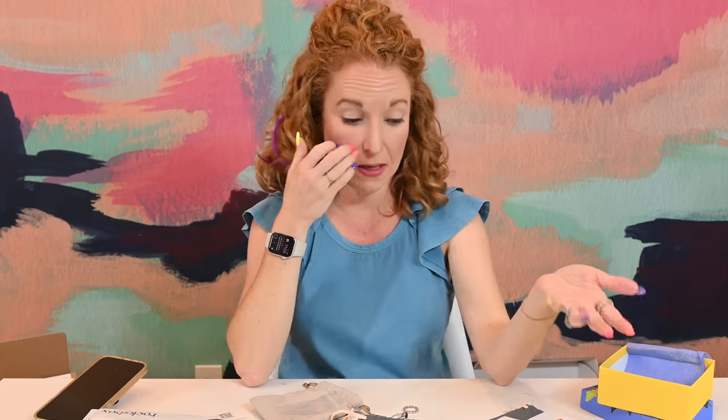But Rocksbox emailed me and said, what did you think of your jewelry? What were your thoughts? I was like, earrings, amazing. Loved them. Ring, okay, nothing's wrong with it, but it had a little bit of wear. The sizing was off. It just wasn't my favorite.